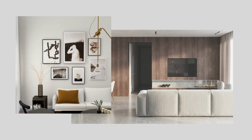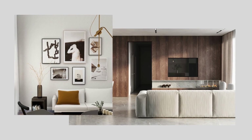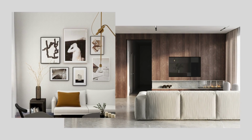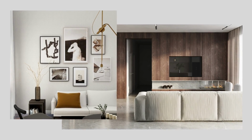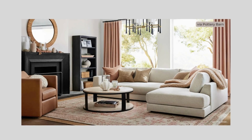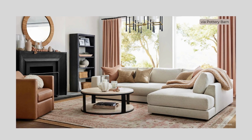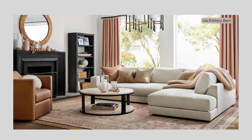In the absence of a natural focal point like a fireplace or view, you can establish one with artwork, a special wall treatment, or it could even be the TV and furniture around it. Then bring in those supporting items that tie into the space and draw the eye around the room while still allowing the focal point to take center stage.